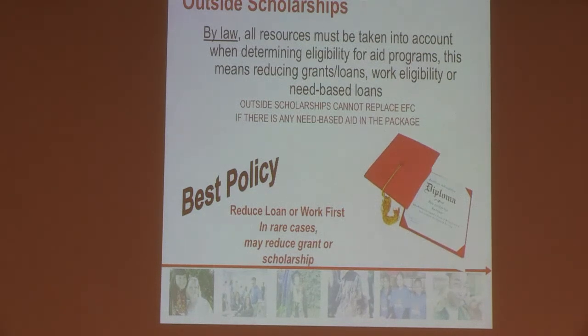Yeah, I hear you. I can't respond to that because, I mean, we replace their loan, but I can't speak for other colleges that may do that.